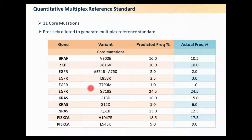So this is what we did. We mixed, I think it was 8 or 9, different cell lines with different mutations. We're covering BRAF, KIT, EGFR, 4 mutations, KRAS, NRAS, PI3 kinase. This is the predicted frequency based on the cell lines that we have, and by mixing them together we'd expect to come in at 10%. When we hit 10%, what's really striking is that we hit what we're expecting, plus or minus 1%. So 10 came out at 10.5, there's a 0.5% out there, and 1% there, 1% there.